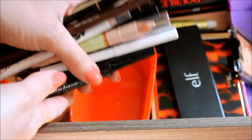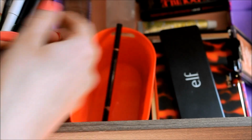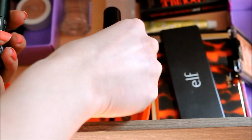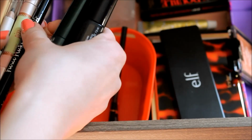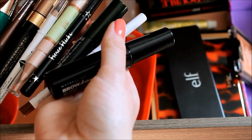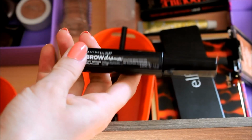Okay, going into this bin here quickly. The Brow Wiz needs to stay. That's in my project. Same with this CoverGirl eyeliner. That needs to stay. What else do I have in here? Okay, I'm finding this a little overwhelming. This has been in for 2 rotations, I believe, so I'm going to put this back.